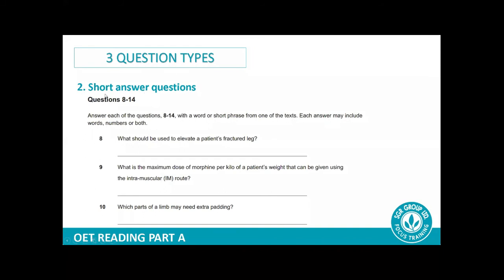So this example is a short answer. Both the short answer and the sentence completion require 1 word or a short phrase. When I say short phrase, OET typically requires up to a maximum of 4 words. But the majority of the time, the answers to OET questions are 1 to 2 words only. Okay, it's very rare for you to see answers that are 3 or 4. It does happen, but it's very rare. Okay, so the majority of the time, the answers that you need are 1 to 2 words only.